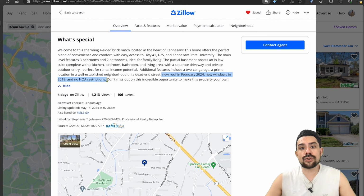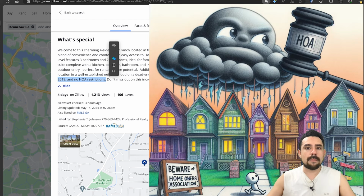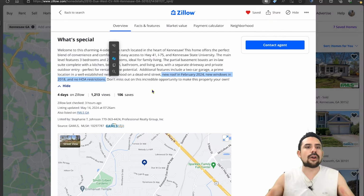I also like that this description talks about what's been recently done to the house. New roof, new windows, no HOA restrictions. All right, this might be a little divisive, but I despise HOAs, both as a homeowner and as an investor. As a homeowner, sure, I understand the appeal. There are some good HOAs, and definitely some good reasons to have them. So don't interpret my opinion as hating on HOAs.